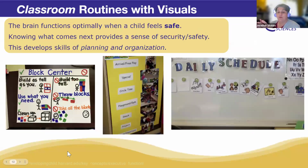All right. So these are some routines that go along with the brain functioning when a child feels safe. When you have routines, and I know very often some of these things are non-negotiables, what we call must-haves, like you have to have a daily schedule posted, right? You need to have your expectations of your different areas posted so that you've gone through them. But what I want to talk to you about is it's not just the posting, it's the teaching of what things mean and the structure of the day. You can't just have it up without teaching the students what each thing means.